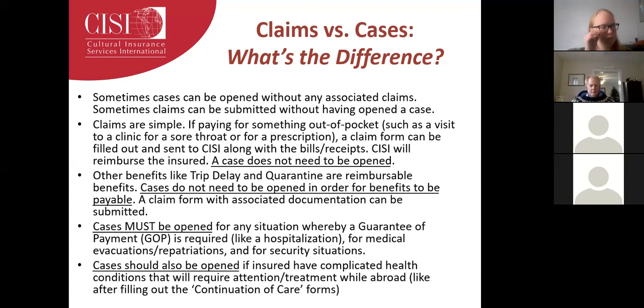A guarantee of payment typically is not going to be issued for something that is really small, that you can pay for out of pocket and just save your receipt and send it in. But if you're hospitalized, you absolutely need to open up a case, because we need to make sure that you're getting adequate care and treatment. And our Team Assist doctors that are on staff need to make sure that, if you need to be evacuated, those arrangements are made effectively. Okay, so that's why they need to be involved.